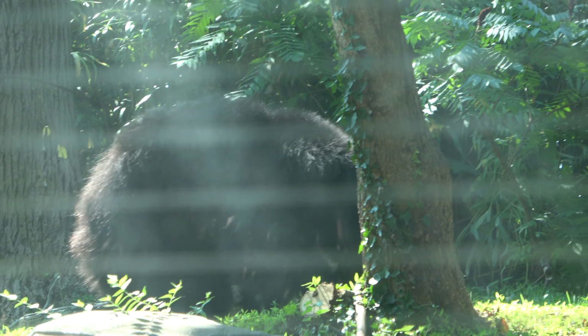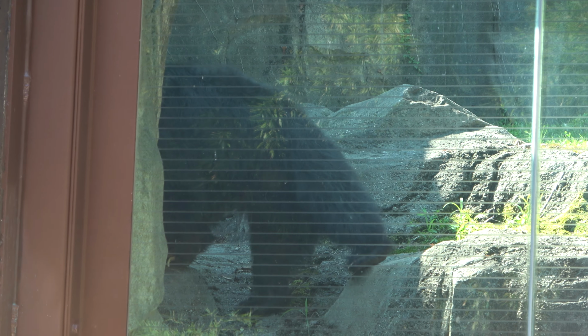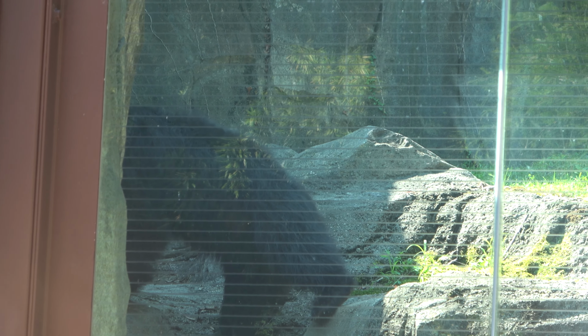Fun looking fellow there. That is a sloth bear. Walking away. Love his face. Yeah, he's really adorable. He looks big, fluffy, cuddly. The ears. They have 2 sloth bears. They're new to the zoo. They're getting introduced. They seem to be getting along okay.